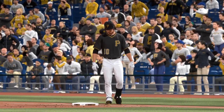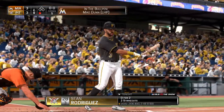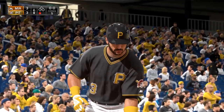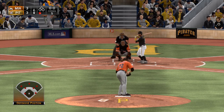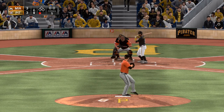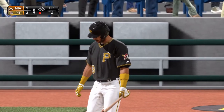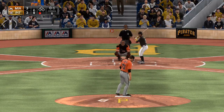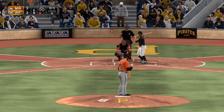Up next for Pittsburgh, second baseman, Sean Rodriguez will stand in. 0 for 2 thus far. And now the Marlins bullpen will swing into action as a lefty and a right-hander start to get loose. First pitch coming. And, looked inside, but that's ruled a strike. 0-1. And you can see him trying to be a little bit more patient here. He's got 2 strikeouts already, but he's got to be careful not to fall too far behind. 1 out, nobody on.